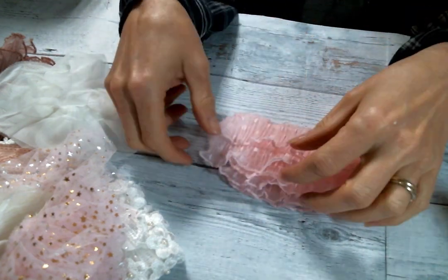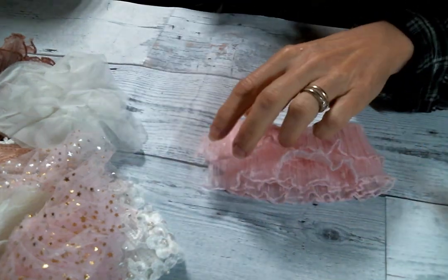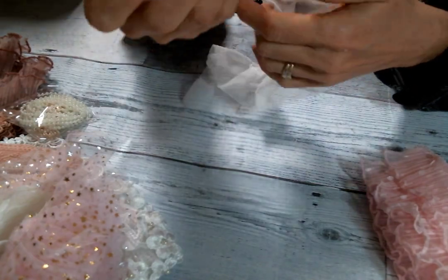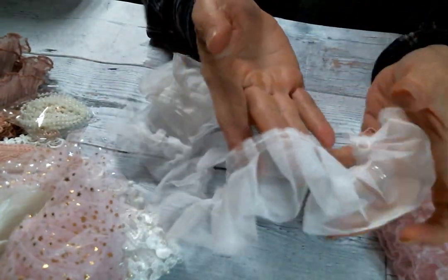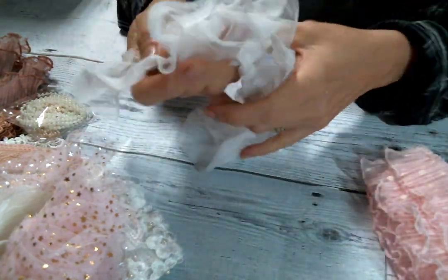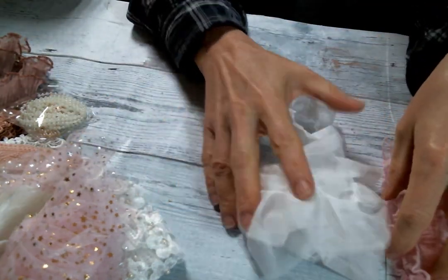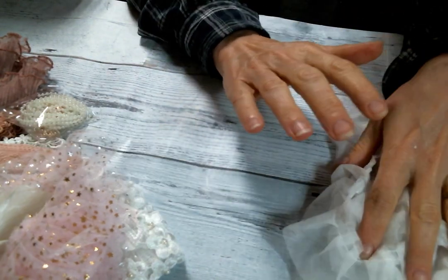I'm excited about all of the tulle trims she's getting in right now. They just make my heart happy. So I got the pleated tulle trim in white because I didn't have it in white. I think I have it in pink and beige or tan or whatever color it is, but I ran out of white. So thank you.